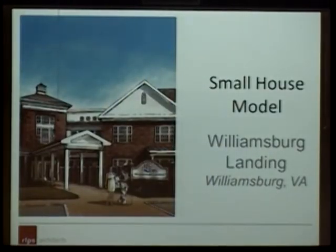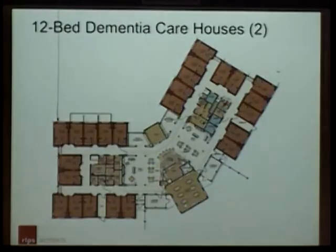Williamsburg Landing, a project a little closer to here, many of you might be familiar with Williamsburg, is just completing their memory care right now. A little bit of a different plan, really two households, a 12-bed neighborhood here and a 12-bed neighborhood here with a shared commons in the middle. So it's really two separate neighborhoods, but they do blend them a little bit. So it's really a 24-bed neighborhood.